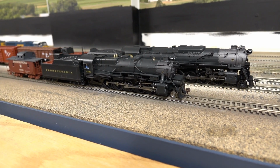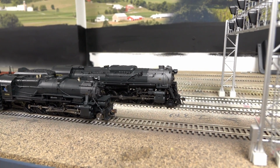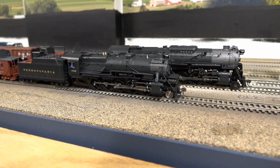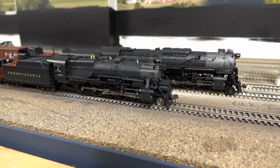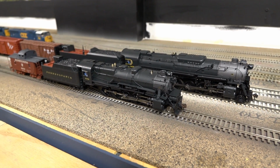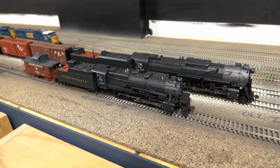And if you notice, again, I don't have the best lighting, but the side rods and stuff on the J are blackened, where on the Hippo they're not. And you can see the front truck there is really shiny silver. So both of these beg for a little bit of weathering, which I'd like to do. Scares the crap out of me, though, thinking about taking these apart and weathering them. But I think they would look really cool if I can get them nice and weathered up.